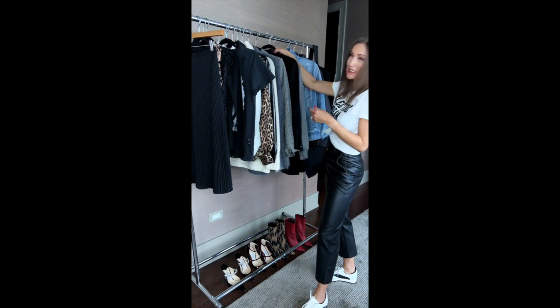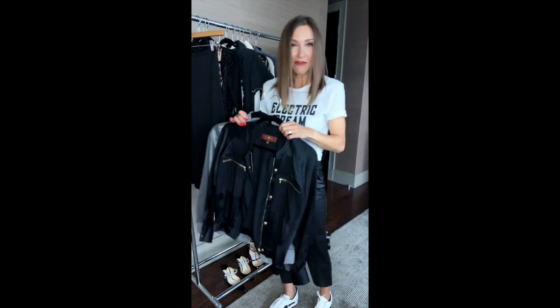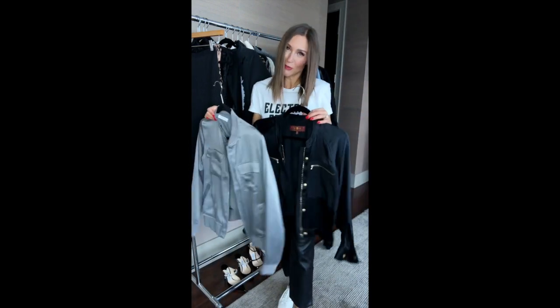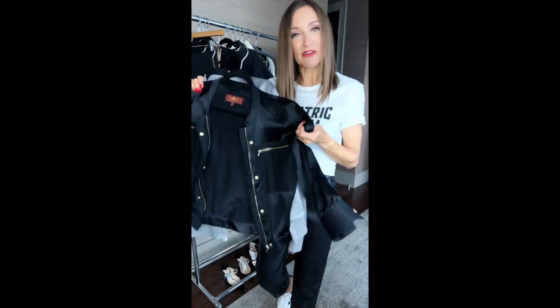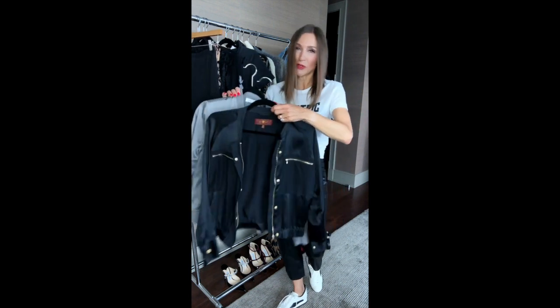If you have any silk jackets, silk or satin or even polyester, whatever you have, but really like a shiny fabric, here I have a couple in a bomber style. You know how much I love my bombers. But I love the contrast between the dressier fabric with the edgier leather pants. So that's another option. I won't bother putting it on.